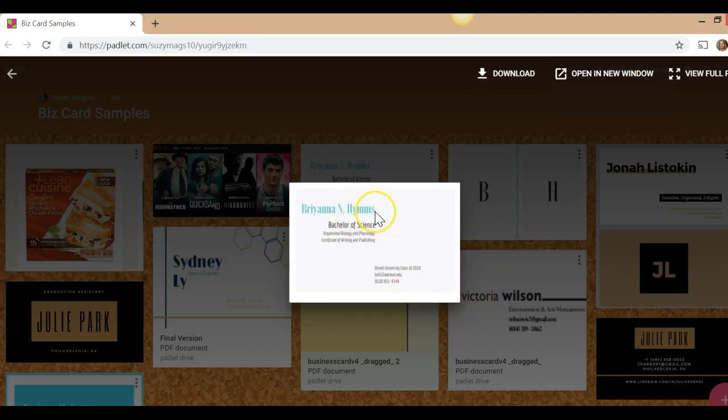What was interesting is the student, in one of her versions, had a line going down, and it looked good, but I feel like this just looks so sleek and modern, and you can really see what a wonderful job she did with this alignment on the left and the right. So I think that was really well done. I think her name could have maybe been a little bit bigger, but I really like that she was very subtle with the color.